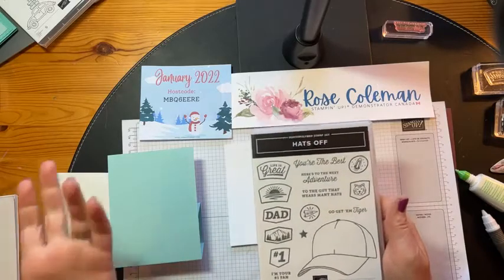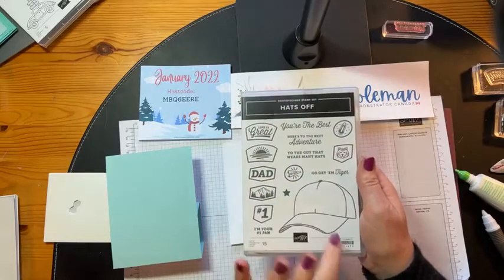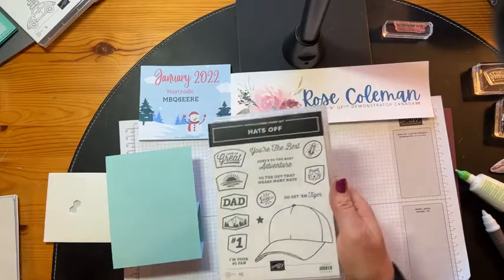You could make this into a masculine card and stamp, to the guy that wears many hats, and you could totally stamp it with hats, put a hat on there. Lots and lots of choices.